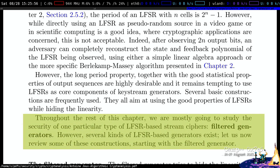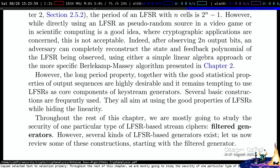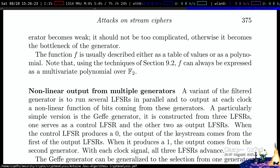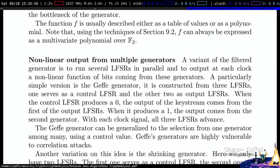Throughout the rest of this chapter, we are mostly going to study the security of one particular type of LFSR-based stream ciphers. These are the filter generators. And the filter of the generator is this nonlinear mapping function of n bits to 1 bit. And the rest of this chapter is like 50 pages, and it gives you 6 or 7 different ways to attack these kinds of ciphers. And this book is really the Bible. If you're into this, this is the book that you want to read and have on your bookshelf.